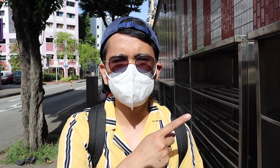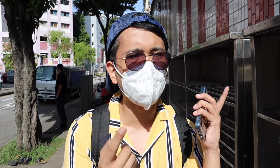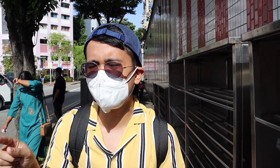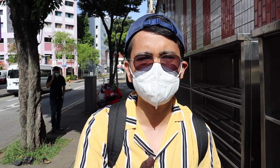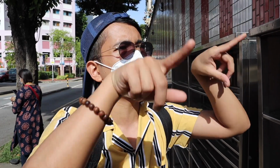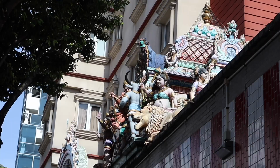Now this one that we're going to is called Sri Veeramakaliamman. I think that's how you pronounce it. I don't know, I'm probably 100% wrong, but it's the oldest Hindu temple in all of Singapore. It was built for the goddess who is apparently a destroyer of all evil. And it's linked to people who came from abroad, like migrants who would come here to pray for safety in a foreign land. And the famous Gopuram, which is the big statue looking thing at the front, was added in the 80s. So let's check out what the inside looks like.